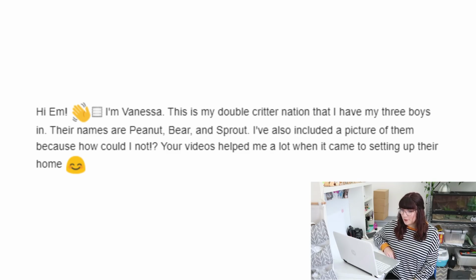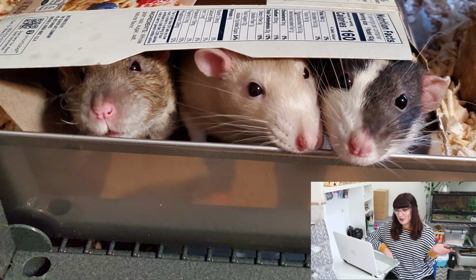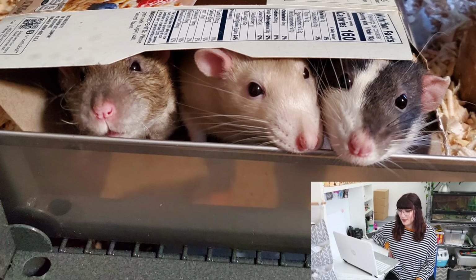So the next cage is from Vanessa, and she has a double Critter Nation with her 3 boys in, Peanut, Bear and Sprout. And I won't lie, I picked this cage to go in the video purely off of the last picture you sent me of all 3 of the boys in a box. That picture just tugged at my heartstrings and I couldn't not show it in a video, so everyone please appreciate how cute these rats are, because I've been staring at this for like the past 5 minutes.